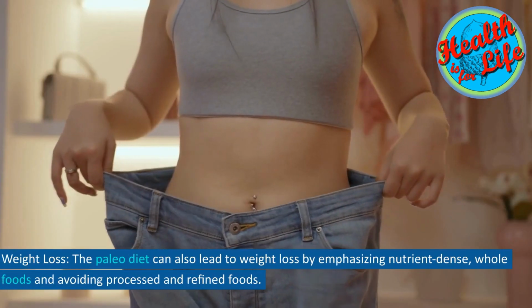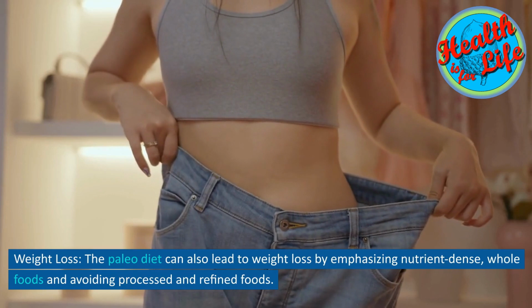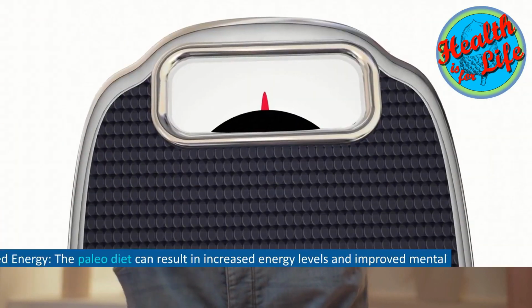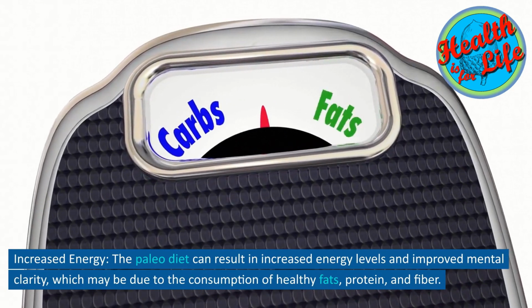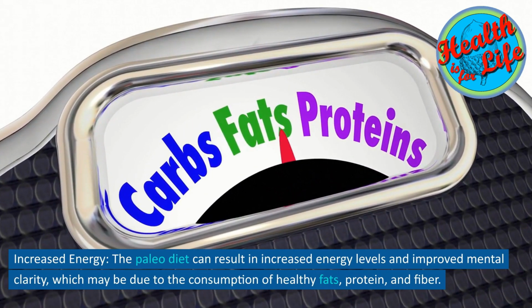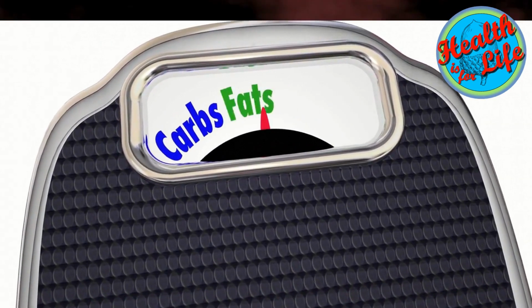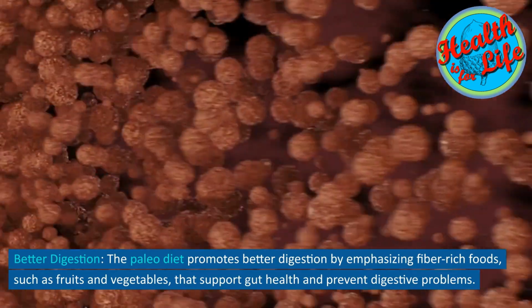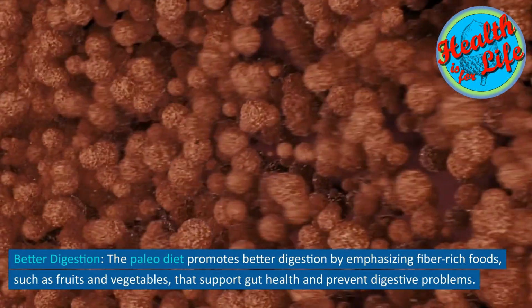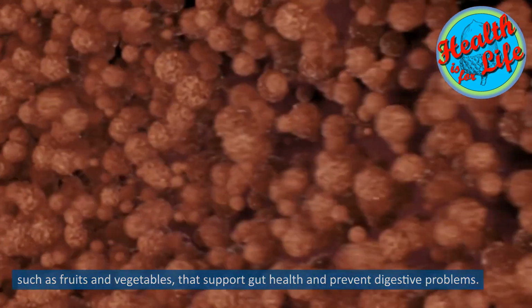Weight loss. The Paleo Diet can also lead to weight loss by emphasizing nutrient-dense, whole foods and avoiding processed and refined foods. Increased energy. The Paleo Diet can result in increased energy levels and improved mental clarity, which may be due to the consumption of healthy fats, protein, and fiber. Better digestion. The Paleo Diet promotes better digestion by emphasizing fiber-rich foods, such as fruits and vegetables, that support gut health and prevent digestive problems.